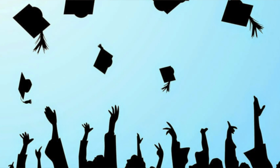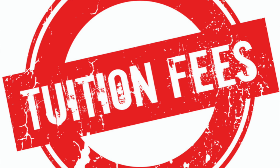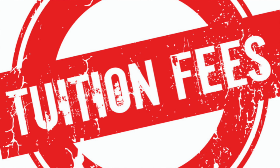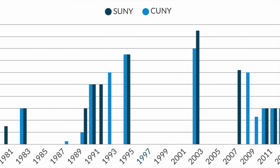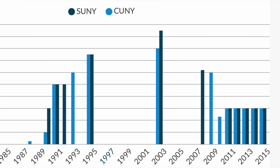And what about the tuition fees? Actually, the tuition fees really surprised me. I thought that CUNY is very expensive compared to SUNY. Actually, they are both really neck and neck. SUNY is a little bit more expensive than CUNY, but CUNY also has very good tuition fees for the 4-year college as international students.